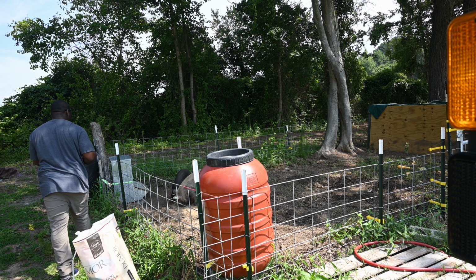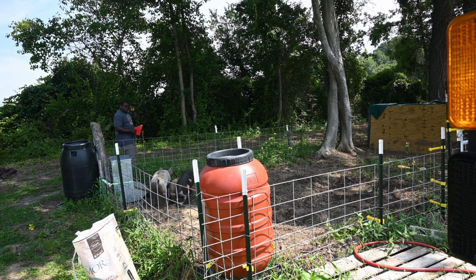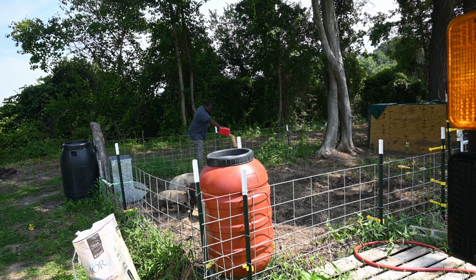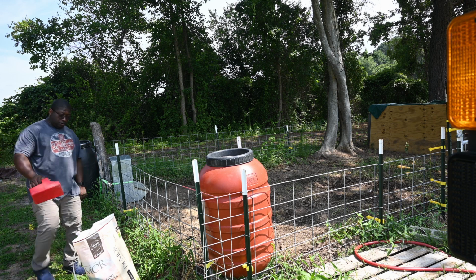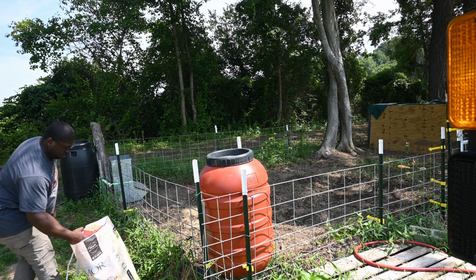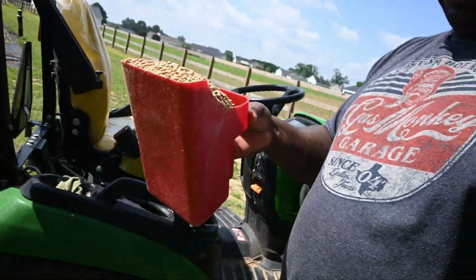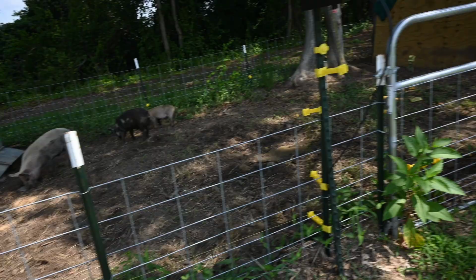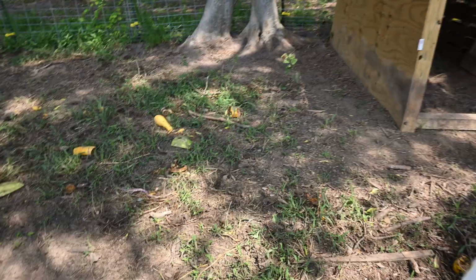Same spot. Come around the back, put a little bit over here. We're gonna leave one and go to the other. And I'm not giving little bitty scoops here. This is a 3-quart scoop that I fill up, so I'm gonna put 9 quarts of food in here. See how that does for a while.